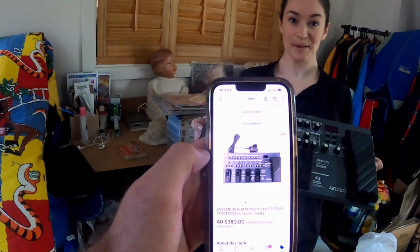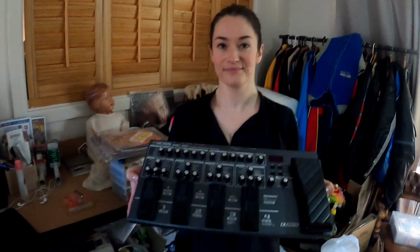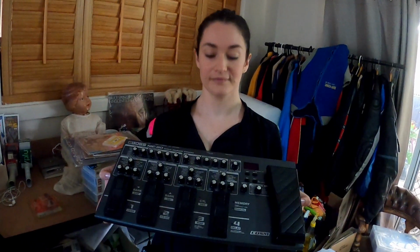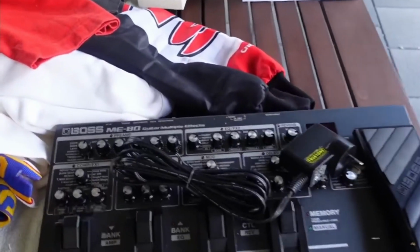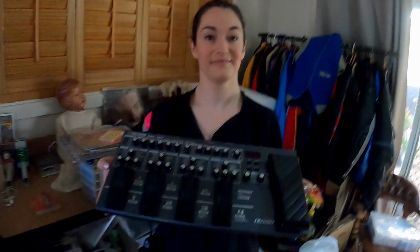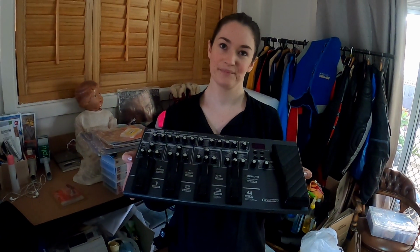It's this thingy. We sold this Boss ME guitar multi-effect pedal for $380 plus $20 post. We showed this from the storage unit that we picked up and said it would go for somewhere between $400 and $500. That is about a $340 piece. I sold it for $400, including postage. So very happy with that. It only took us like a week and a half since we listed it for it to sell. Yeah, we accepted an offer.